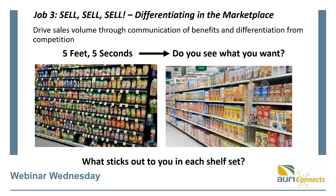First of all, you can see color, or what we would call color blocking, used in the shelf set on the right to help consumers quickly locate specific brands. For instance, do you see Cheerios? The distinctive yellow color creates an opportunity for hunters, not necessarily shoppers, but for hunters to quickly and easily find what they're looking for because they've associated that color with the particular brand that they know and love.